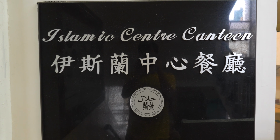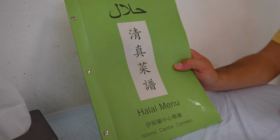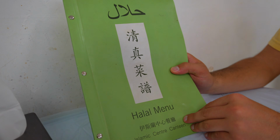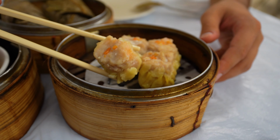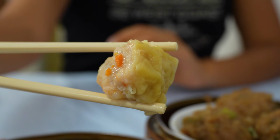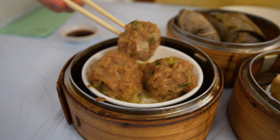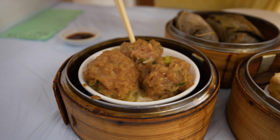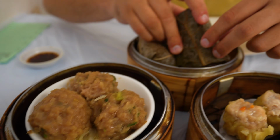So on the 5th floor of the Islamic Center here on Hong Kong Island, you'll find the Islamic Center Canteen, which is famous for their dim sum, and like I said, certified halal, all halal here. And we've ordered up some classic Hong Kong dim sum. So first off, over here, we've got the shou mai. So that is chicken shou mai, wrapped in a beautiful dumpling wrapper. And then over here, the beef balls with tons of greens, all steamed, of course, in the traditional basket. This is traditional style, but all halal, which isn't very easy to find around here.